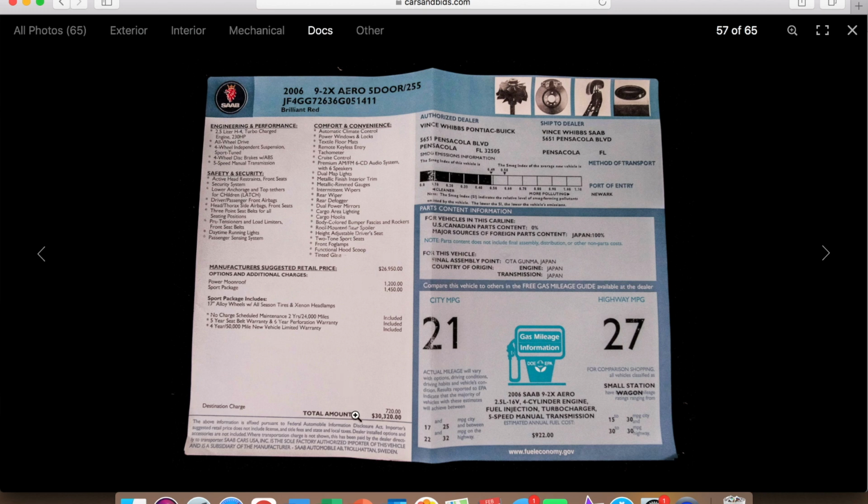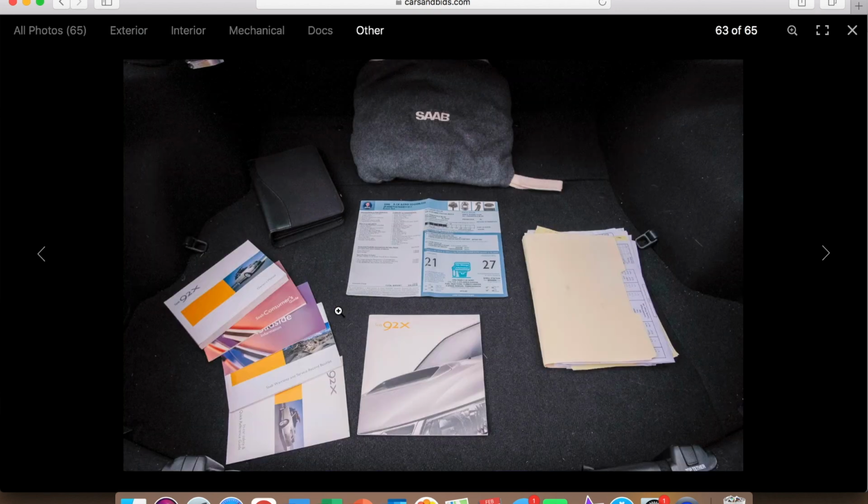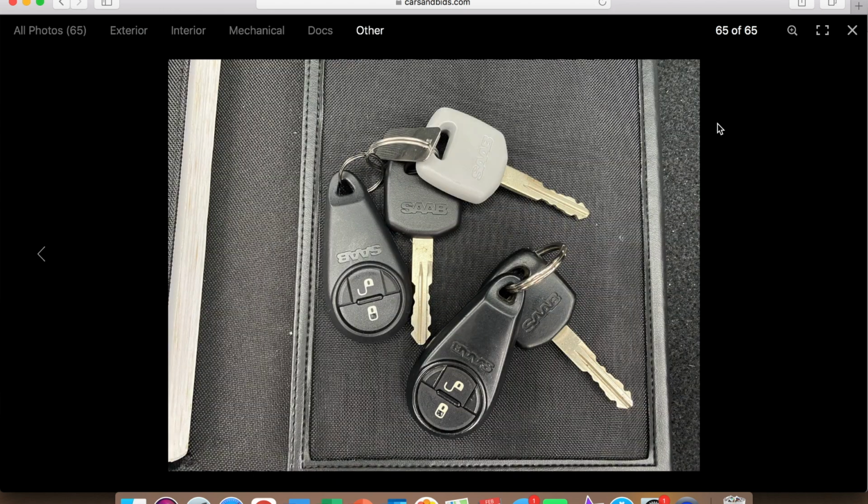So you can see the retail price on this was $30,320. So with inflation, that's probably low 40s today. Looks like it's been in Florida its whole life too, which is a perk as well. Probably isn't rusted at all. And there's just some service records as well. So there's all the photos of it.